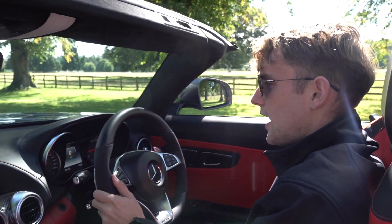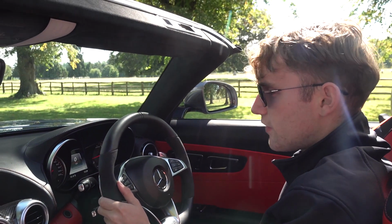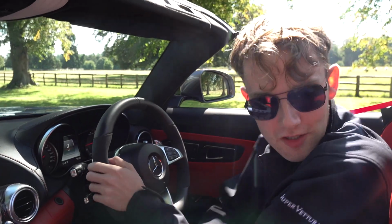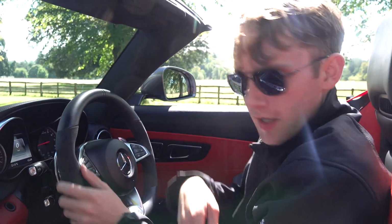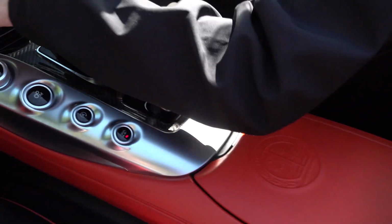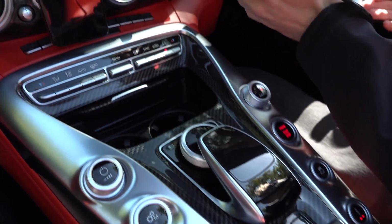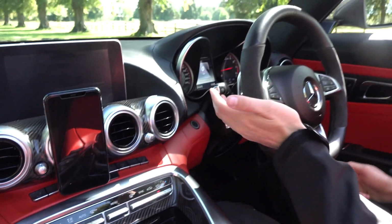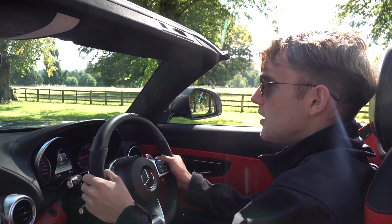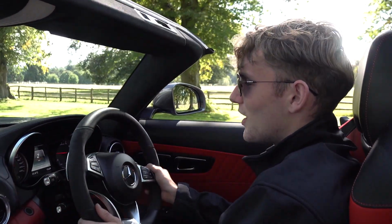So we're sat in the AMG GTC Roadster. First impressions, this is admittedly more comfortable than the Audi. Seats are lovely, got this beautiful red leather, a quilted pattern in the middle, looks really nice. Loving the carbon fibre in the centre. It feels almost like a luxury car, like a luxury sedan, almost like an S-Class, you know, with this infotainment screen. And then you hear it and everything changes.